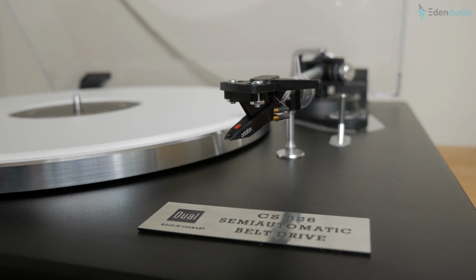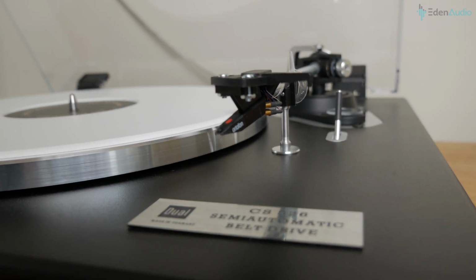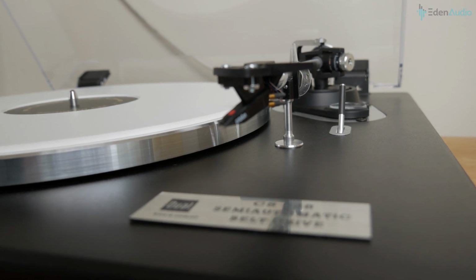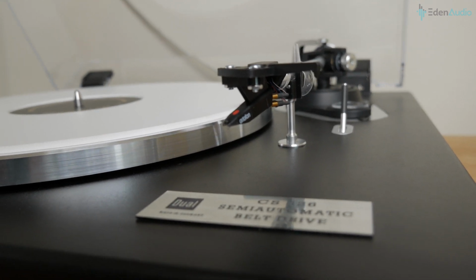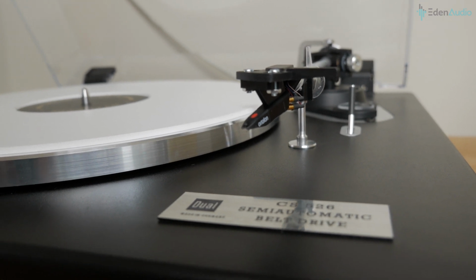As I say, it's okay to get you going. Again, you can upgrade it in the future to the OM20 or the OM30 if you've got a little bit more money to spend. You'll probably make a decent difference. As I say, it's okay to get you going, but don't expect too much of it. It's an okay sounding cartridge.